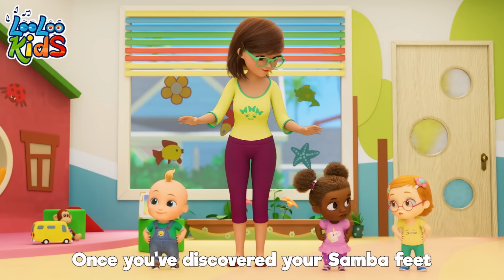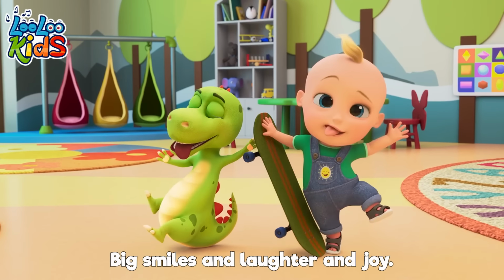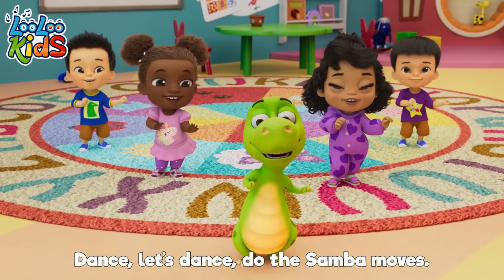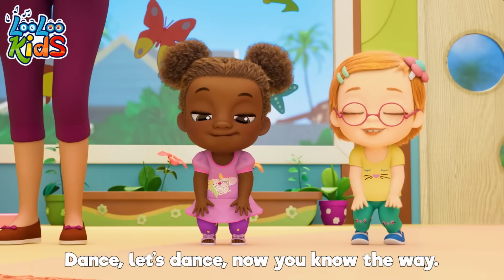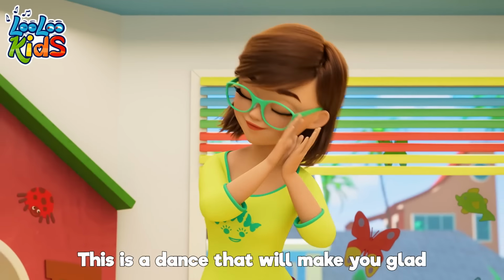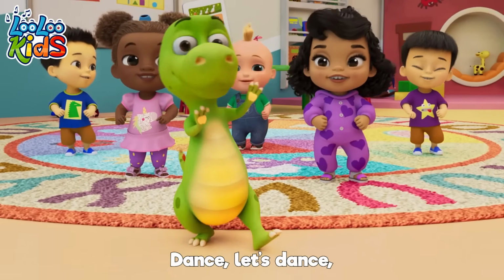Once you've discovered your samba feet, it's hard to stop, you just move to the beat. Dancing the samba brings each girl and boy big smiles and laughter and joy. Dance, let's move to the groove. Dance, let's do the samba moves. When you are feeling a little sad, this is a dance that will make you glad. Lift up your hands, move them left and right. Swing your hips to the sides.